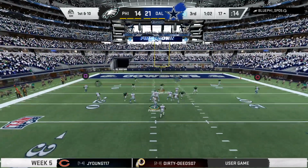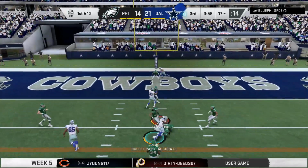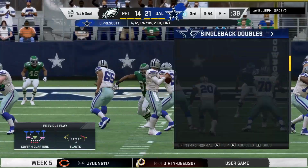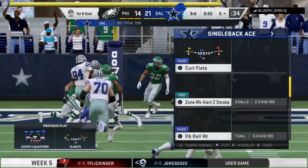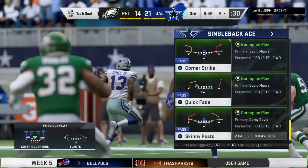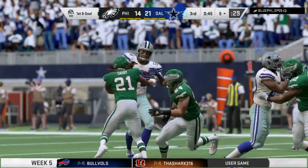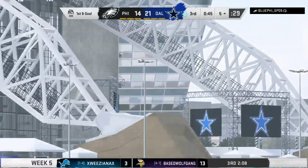Now another 1st and 10. To throw is Prescott. Completes it to Davis. And able to get him down, but he does reach the 5. Another nice gain, 13 yards that time, and another first down. I think a lot of people ask the same question all the time. Why do we see so many slants in the red zone? Well, the windows are tighter. Everything's more condensed. It has to be quicker, and you've got to deliver the ball on time.